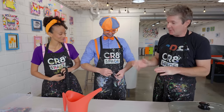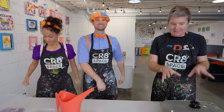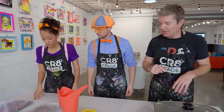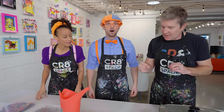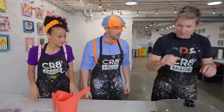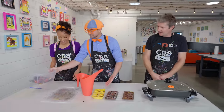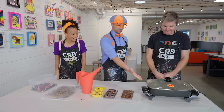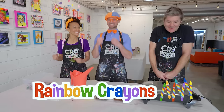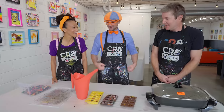Okay. So we're going to pour water into this skillet. It's going to get hot. And while it's heating up, we're going to take those crayons and break them into pieces. Sprinkle them in the molds. Put the molds into here. And then we're going to cook them. We're going to mix these crayons together. They're going to melt. We're going to put them in there. And then we're going to make rainbow crayons! Love it. Well, shall we? Sure.